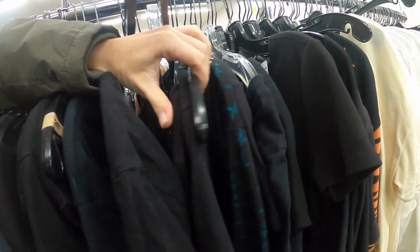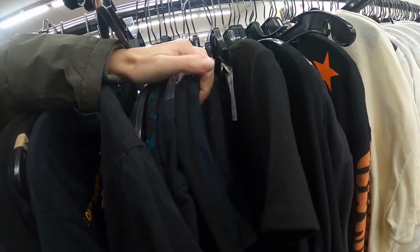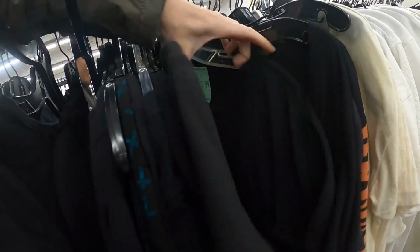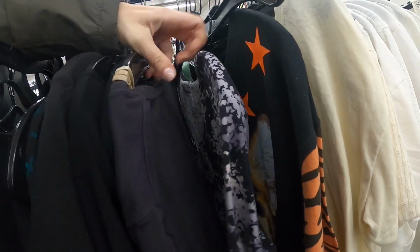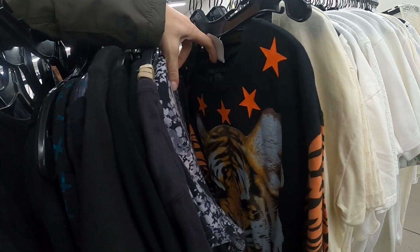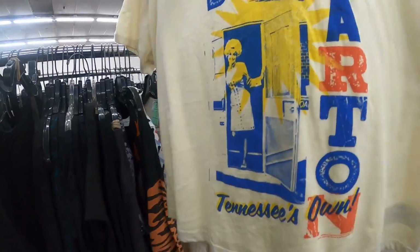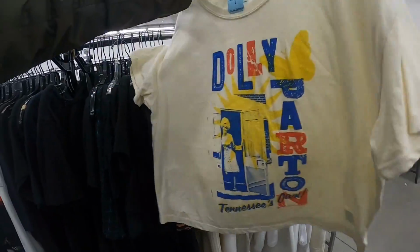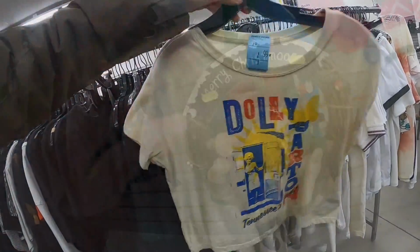The t-shirt section, I have to look. It is kind of hard looking at the shirts with one hand. I like to hold my camera with my other hand so I know exactly what I'm filming. That is why I do not wear a chest mount. But I always take a look at the clothes because you never know what you're going to find. There was this great Dolly Parton shirt. Great until I saw that it was one of those half shirts. I wish that that trend would end. I don't want a half shirt. I want a whole shirt.